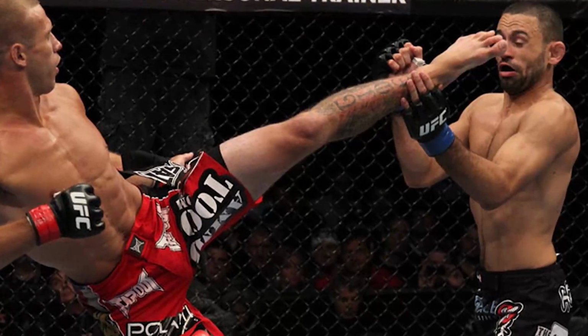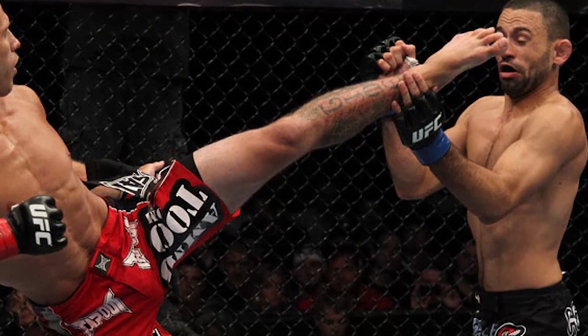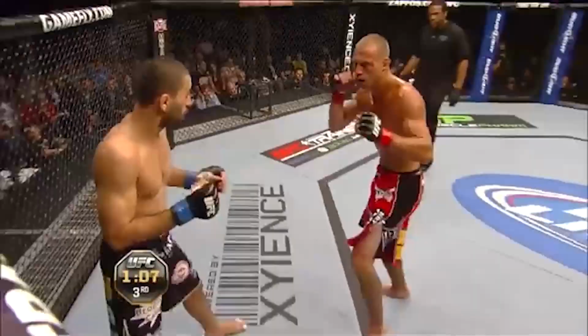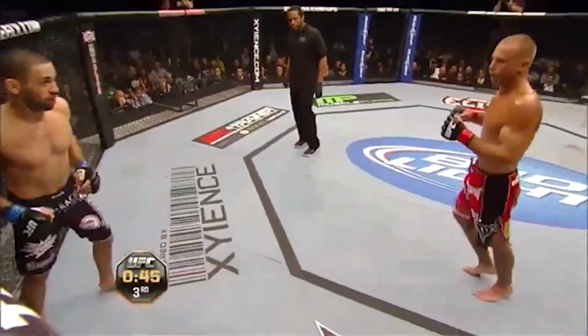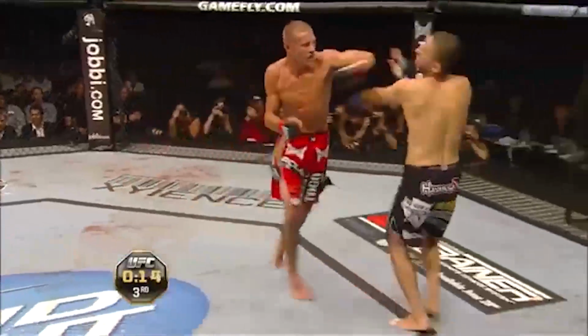Using his extensive Muay Thai and kickboxing skill set, Cerrone did not discriminate between the inside and outside of Roka's legs. Cruising to the unanimous decision victory, Cerrone's leg kicks were a significant factor in this fight.